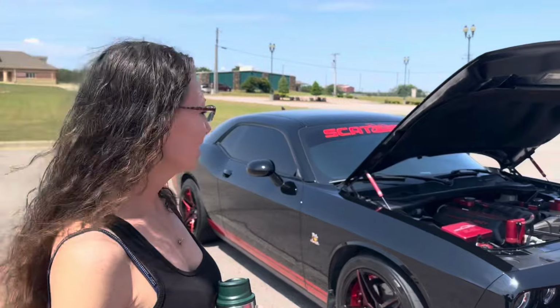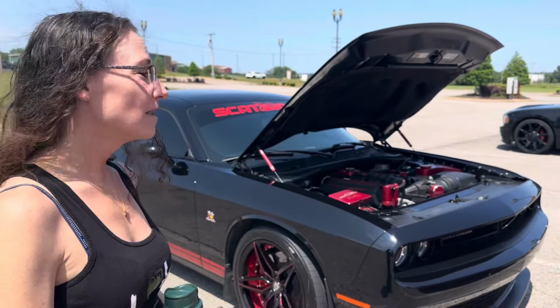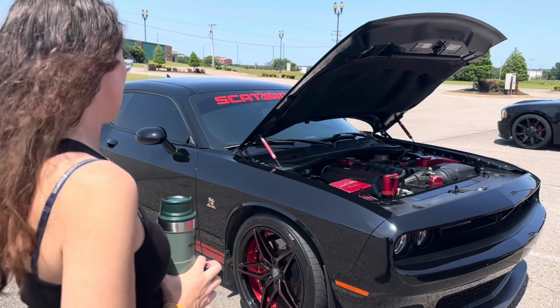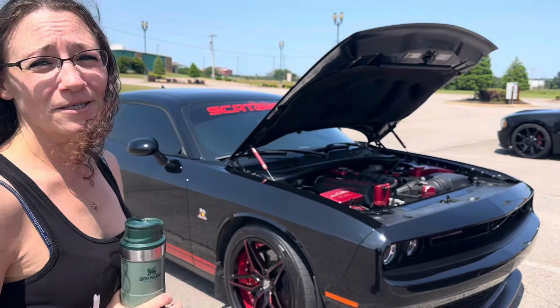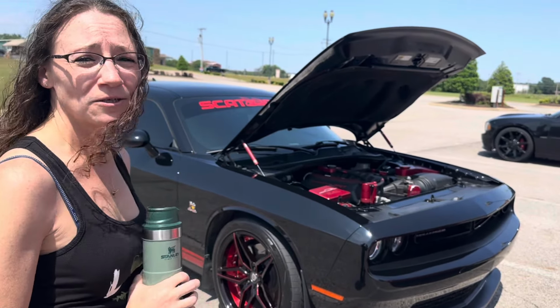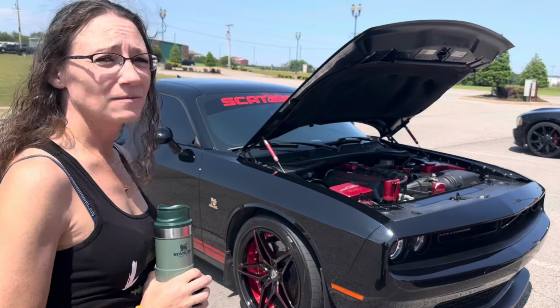What year is your car? It is a 2017. Is there any particular reason why you got the 2017 as opposed to another year? No, it just happened to be the year that was available when I was shopping. It was the newest thing on the lot. There wasn't any reason I wanted that year over any other years. I had the means to get it in that year, and it happened to work out.